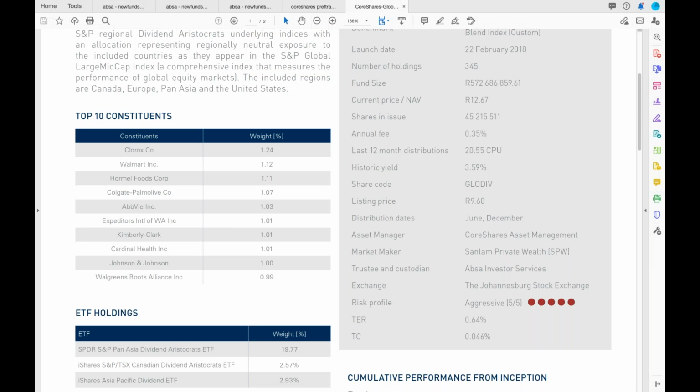We've subsequently seen the rand strengthening. It's weakened over the last 2 days. It was 16.50 overnight on Wednesday, 17.20 this morning when I last checked, although I think it moved to 17.12 a little while ago. But it kind of gives you that protection in a sense. So it should, under normal circumstances, be less volatile. It should fall less. And when things go crazy, it will fall. But that weak currency will help it markedly.